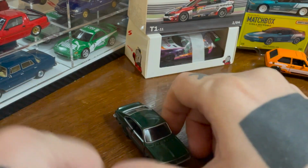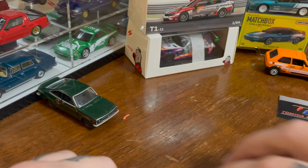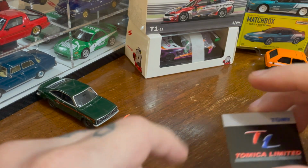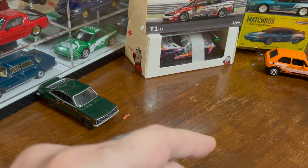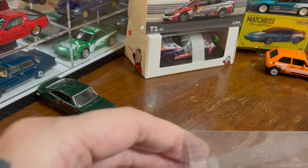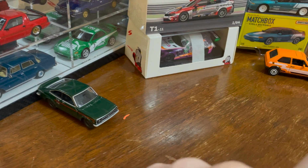Okay. So that's that question answered. That is a really great car. I'm very excited that turned out to be as good as I'd hoped, because I've been after a Sunny for a while. And that was the first one I was able to find. I know that Tomica Limited Vintage also do an older Sunny. And those look kind of exciting too.